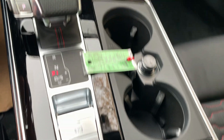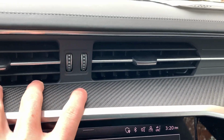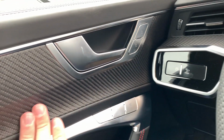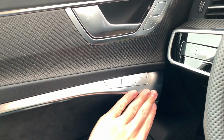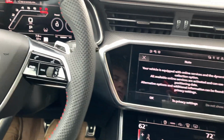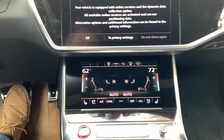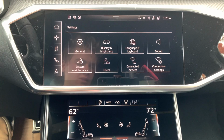I wish they would put carbon fiber there, but we do have this nice carbon fiber up here, which is like 3D. You can really feel it. It's like woven. And we also have it on the door panel. And by the way, this door panel is really nice. You've got like this satin chrome on top, and you've got Alcantara, red stitching. Yeah, it's very nice. Audi is making great interiors right now, and they've made great interiors for a while, and this is no exception.